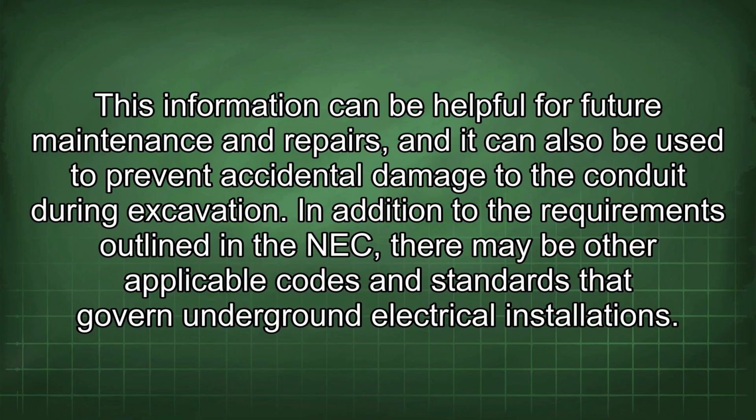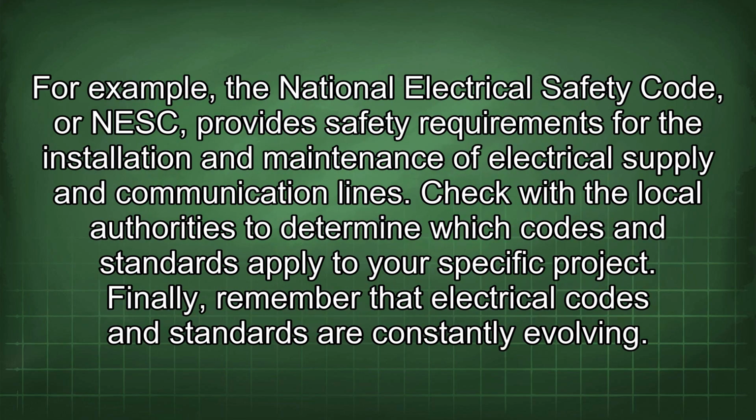In addition to the requirements outlined in the NEC, there may be other applicable codes and standards that govern underground electrical installations. For example, the National Electrical Safety Code, or NESC, provides safety requirements for the installation and maintenance of electrical supply and communication lines. Check with the local authorities to determine which codes and standards apply to your specific project.